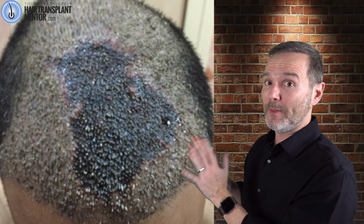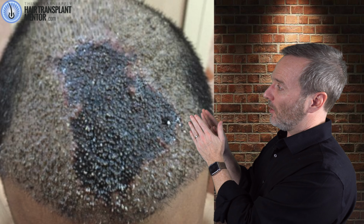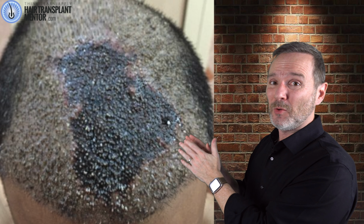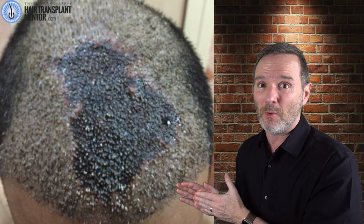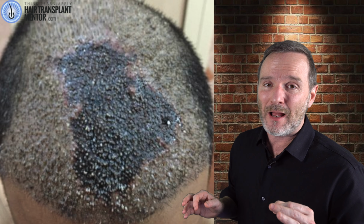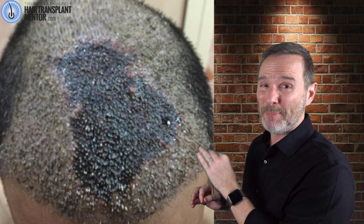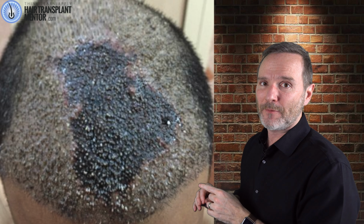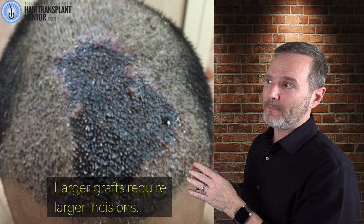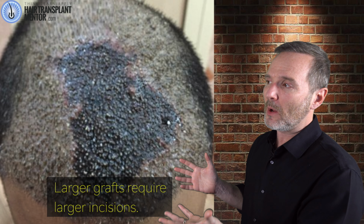So I don't know the details on this, but this is obviously a big procedure. But then when you look at how close they are, it's also a pretty high density based on at least what we're seeing in this photo. And the other thing that I'm noticing is that these grafts look like they're pretty big. So I think that is probably the big takeaway from this, is that density and coverage are fine. Like big sessions, there's nothing wrong with big sessions.